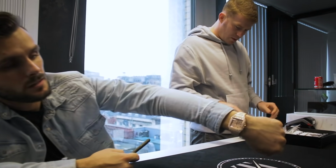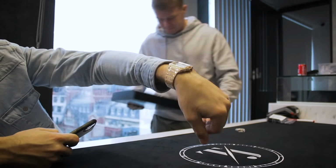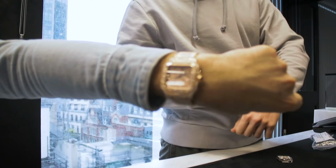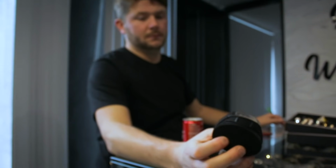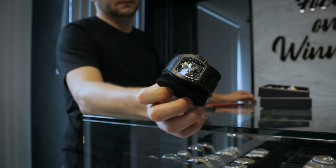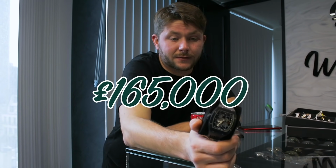This is the Cartier de Santos, the new shape, rose gold, completely iced out. You want to see what I've got here? Ready? Lady Rafael Nadal. Piece made for him. There is a larger version as well. This is just the baby one. 165. Big money.